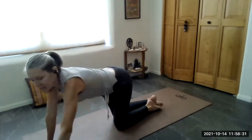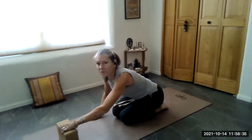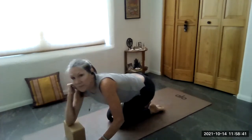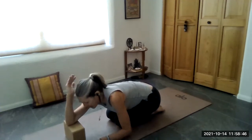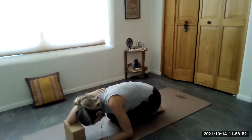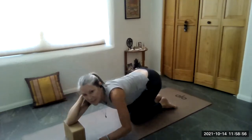I'm going to show this next one just on a block, but you could do it on the floor as well. And I'll just do it on one side. So you come forward, bring your elbow on the floor or on your block, and then press your hips back. The hand could come to the shoulder, and you'll just drop your head down. And then you can start to walk the knees back a little bit.